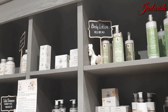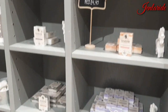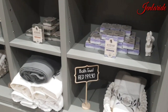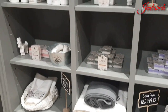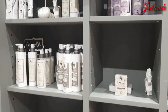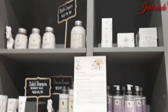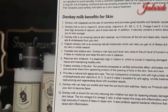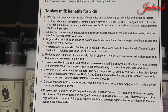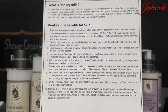Body lotion. All with donkey milk. Why donkey? What is donkey milk? Why there is donkey milk? What is there in benefits of donkey milk? It's a lot of benefits of donkey milk. That's the benefits of donkey milk. Oh, I see. Pwede na magbasa, guys.